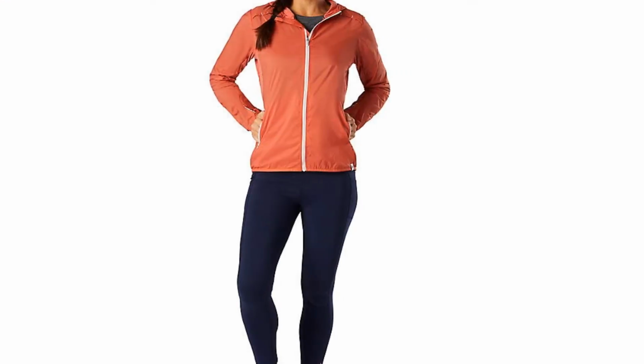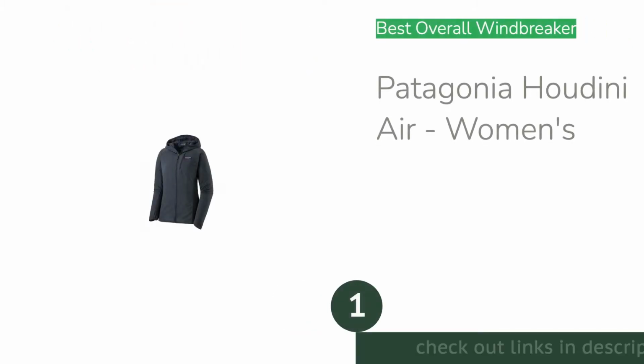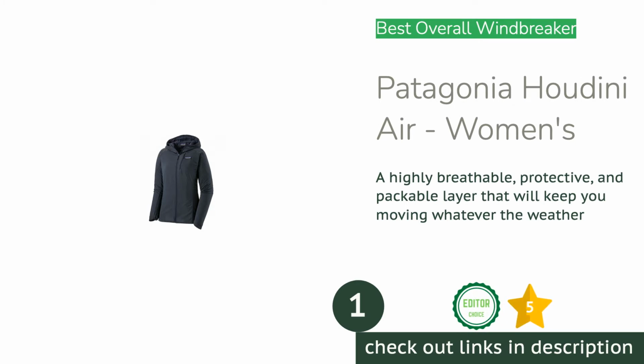We biked, climbed, ran, paddled, and backpacked in these jackets to learn how they move and breathe. From technical jackets, niche options, and across a range of prices, we found the right windbreaker to become your next go-to piece of adventure wear. The first product on our list is Patagonia Houdini Air, Women's.